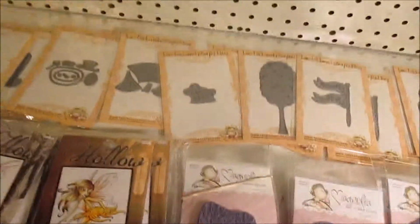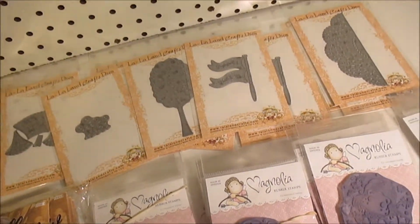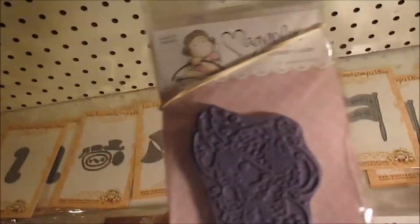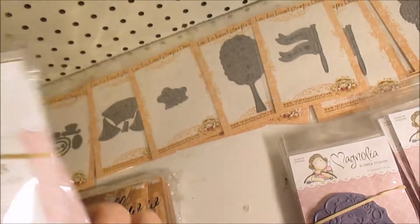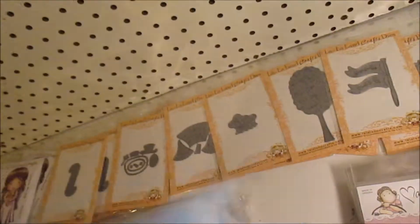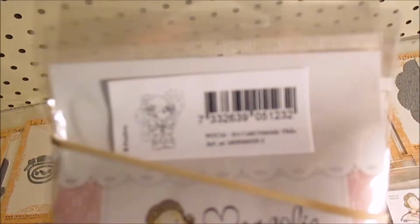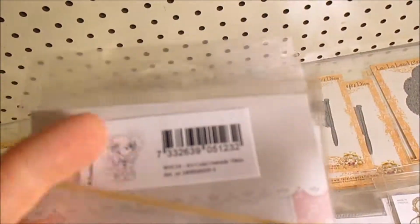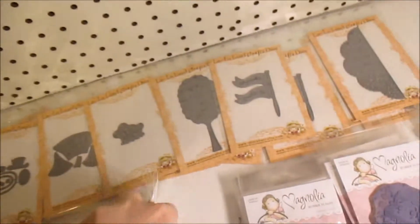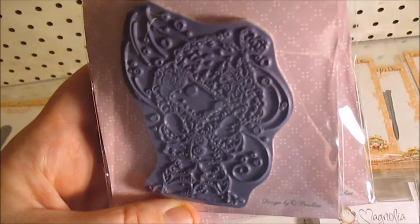And then finally on to the Magnolias we got in today. These are the Baby It's Cold Outside. Or no, it's just Cold Outside Tilda. And not sure if you can really see the picture of what she looks like. It's kind of hard to tell on these stamps what the actual stamped image looks like.